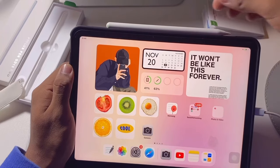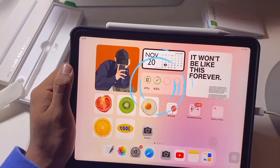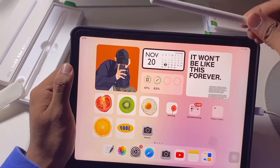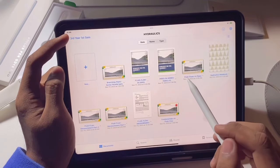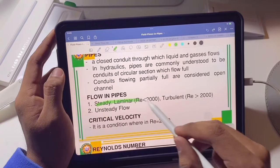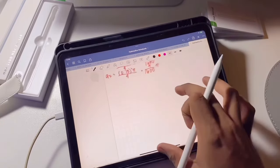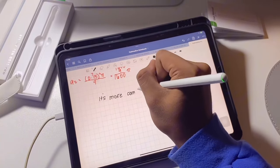The pen automatically charges when placed on the side of the iPad and it also automatically powers on when you pick it up for writing. You can also turn it to normal mode wherein the pen intelligently turns off after 5 minutes of inactivity, conserving battery life until you press the power button to wake it up again.